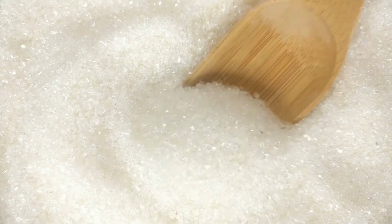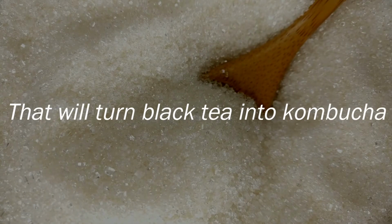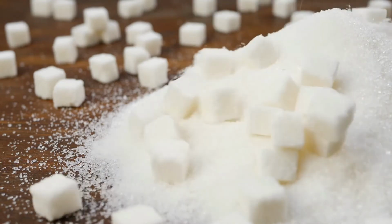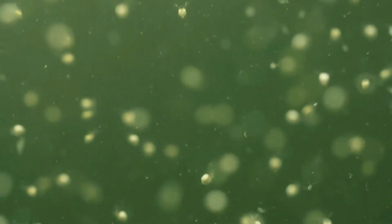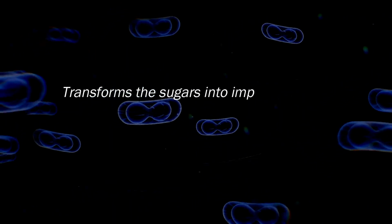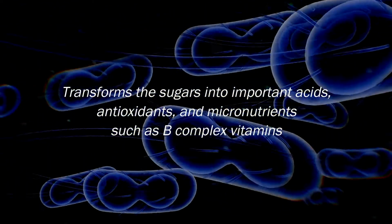Sugar is important in fermentation as it will serve as the food for the microorganisms that will turn black tea into kombucha, so it's not the bad kind of sweetening we're trying to avoid when trying to lose weight or be healthy. Why we need this is because the culture of two groups of coexisting microorganisms transforms the sugars into important acids, antioxidants, and micronutrients such as B-complex vitamins.